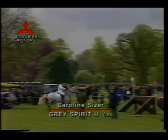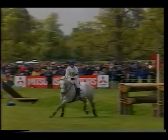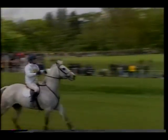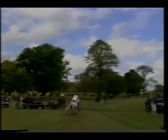Now Grey Spirit certainly didn't behave himself in the dressage, in fact reared up with Caroline Sizer. But she still decided to take her chance cross country. And you can see why, a really genuine horse. Making the Vicarage V look small.